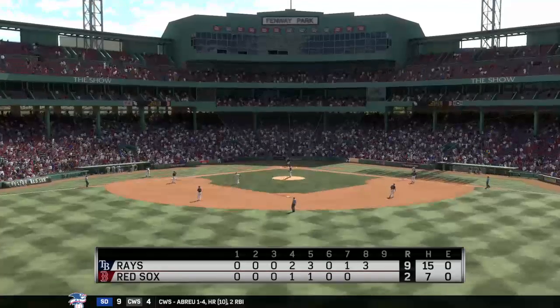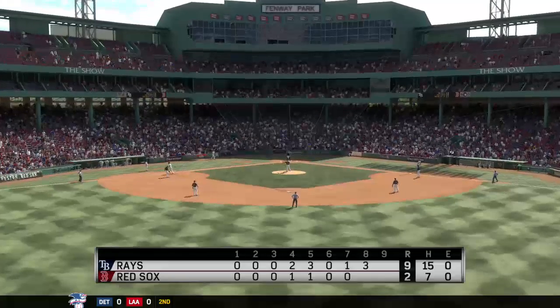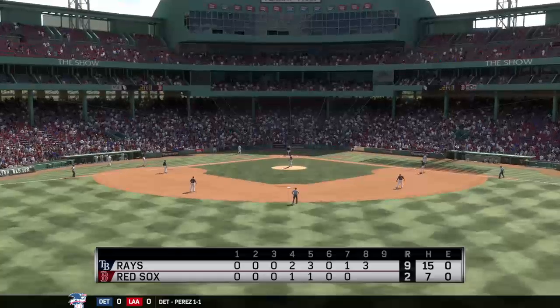Up next for the Red Sox. Some good pitching, some good hitting. It all adds up to a 9-2 ball game as you get a look there at the inning by inning recap of our game to this point.